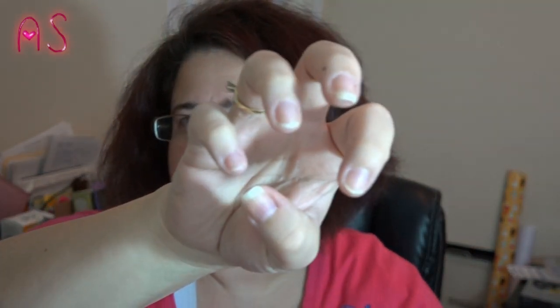So my nails are kind of shot. I broke this one, these two. This one and this one I broke. This one almost broke down to the quick and it hurt.